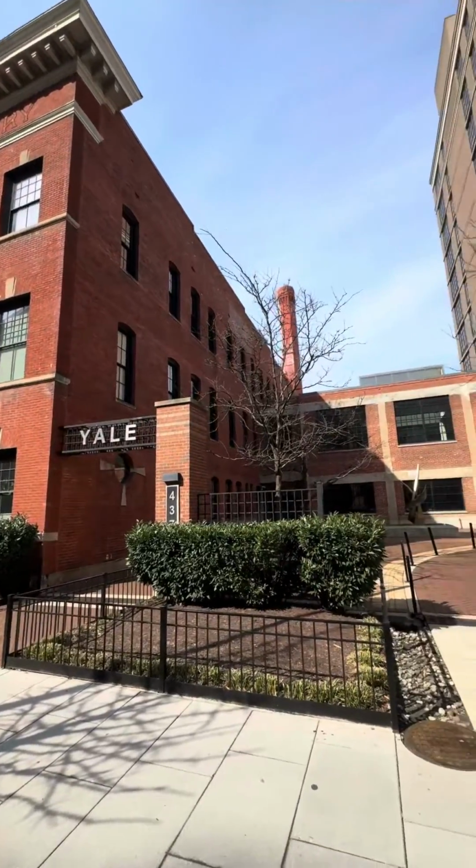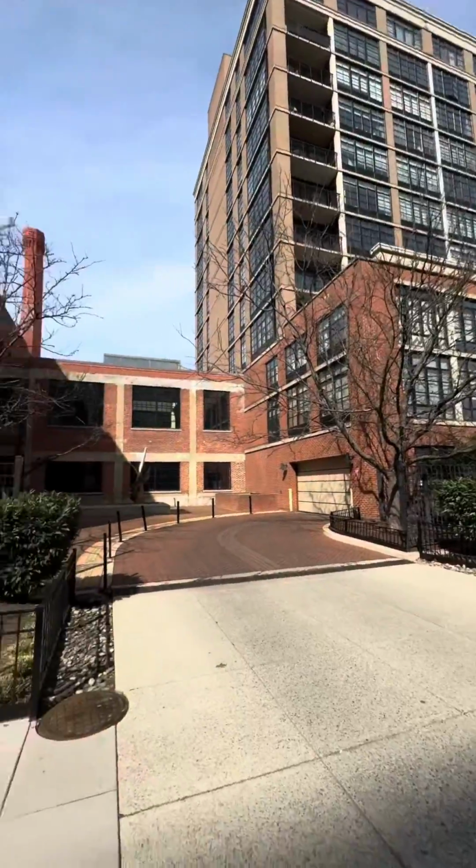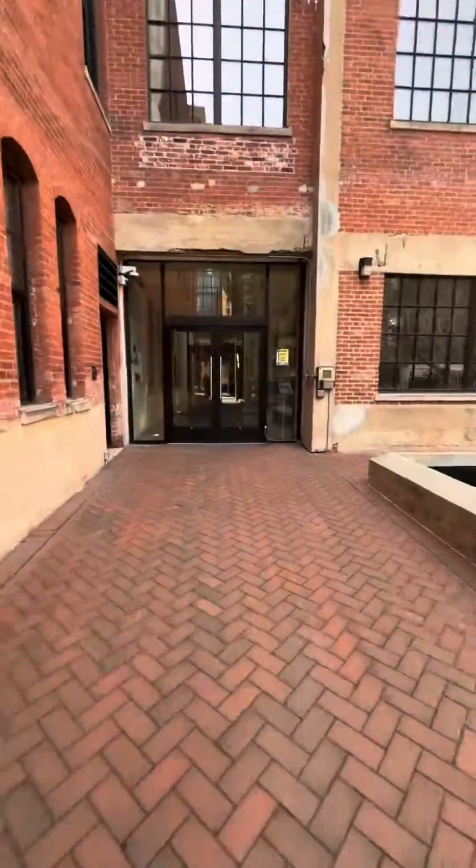Welcome to 437 New York Avenue. This is the Yale Steam Laundry Condominium. Let's go ahead and take a look inside at this Unit 204.